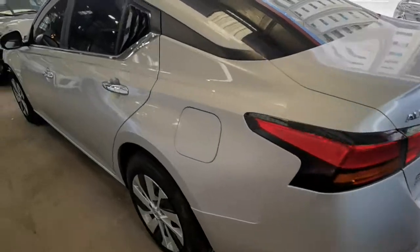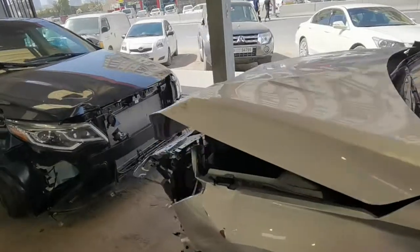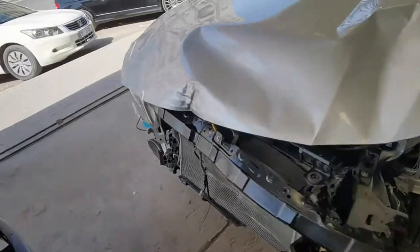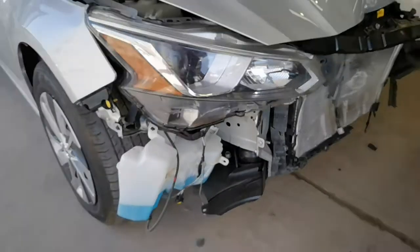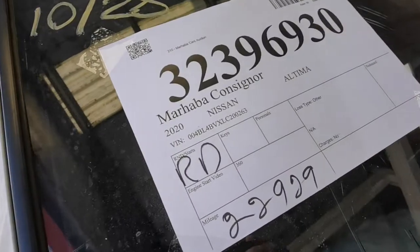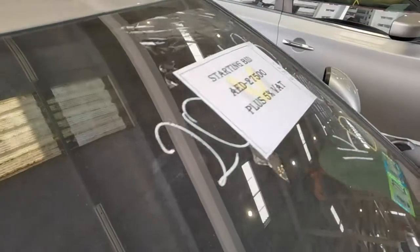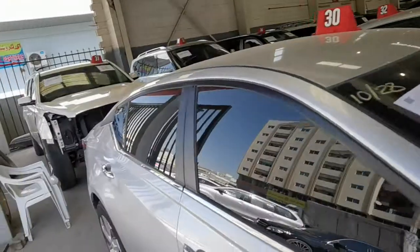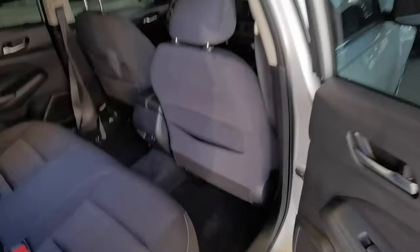Here Altima. An accident from front side. Chassis no have problem. Chassis okay. 2020 model. This is the 27,500 dirham starting with. This is car inside, look.